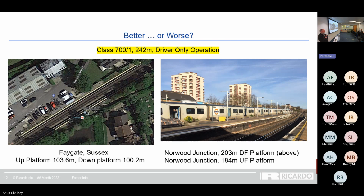So Thameslink train, 240 metres. The shortest platforms I found that they do DOO at is actually Faygate, which has 100-metre platforms. So you've got a 240-metre train stopping at a 100-metre platform. Again, more for photographic convenience than anything else, because it was easy for me to nip out and take a photograph of it. Norwood Junction, which isn't a particularly village station, it's slightly busier than that, to put it mildly.